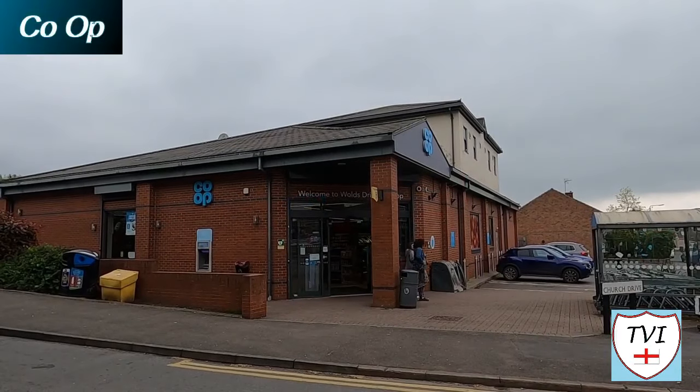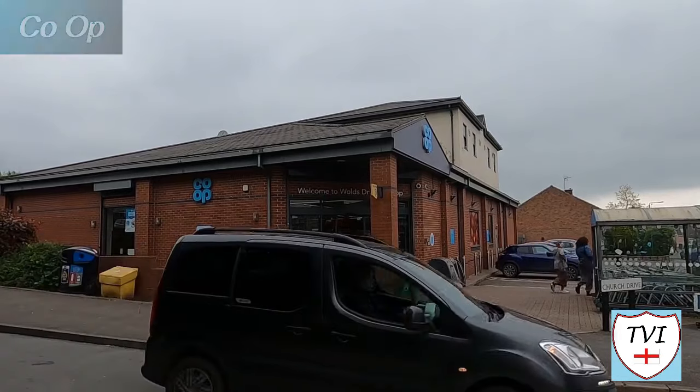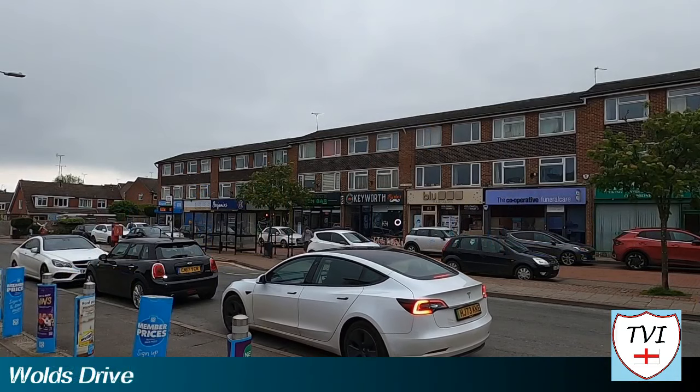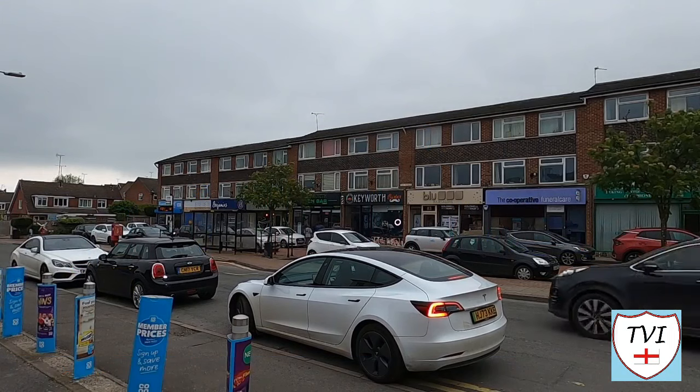At Church Drive's junction with Wolds Drive is the second co-op store. This is complemented by a row of shops on the other side of the road, known as the Parade. This contains Davison's, one of 2 veterinary practices in the village. The other is on Main Street.